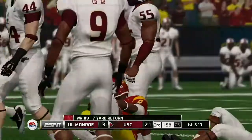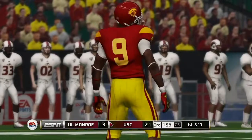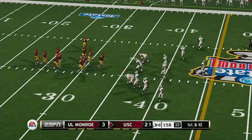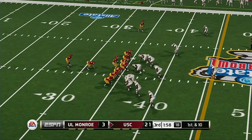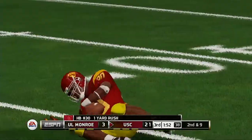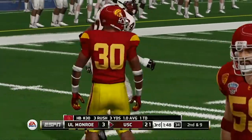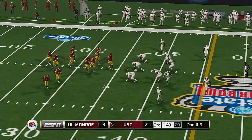Tackle made at the 35. The last time out, they were able to pick up big chunks of yards through the air. You wonder if they'll go back to that same strategy, or will they start to lean a little bit more on their ground game? There's a very impressive open field tackle. That brings up second and nine. Second and nine coming up here. Ball on the 36-yard line.